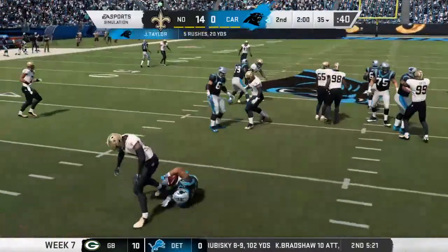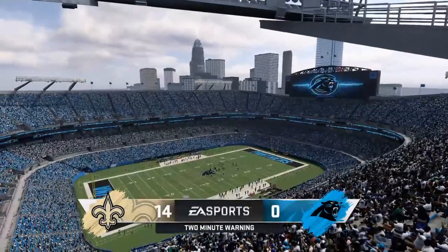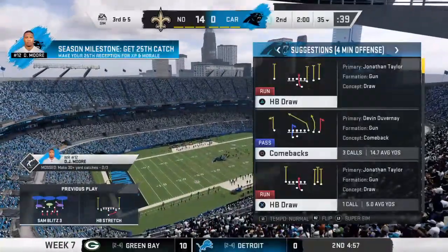On second down now, it's Taylor. And that play going absolutely nowhere as he's belted before he could get out of the backfield.